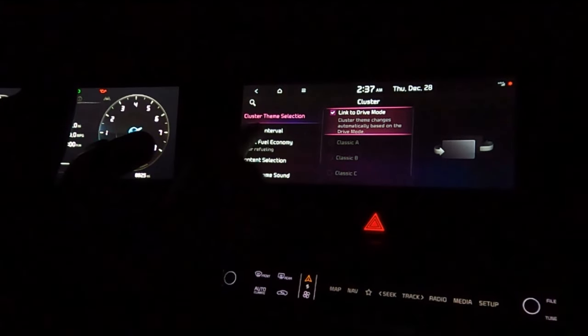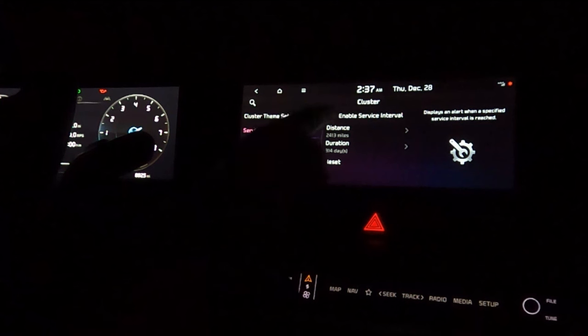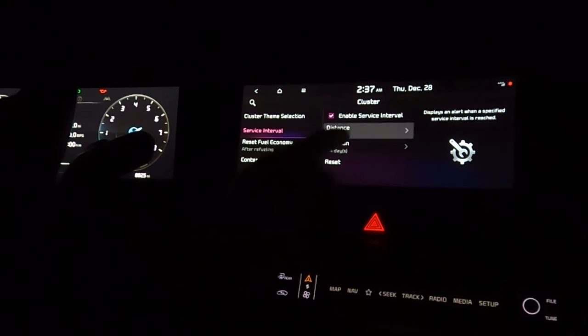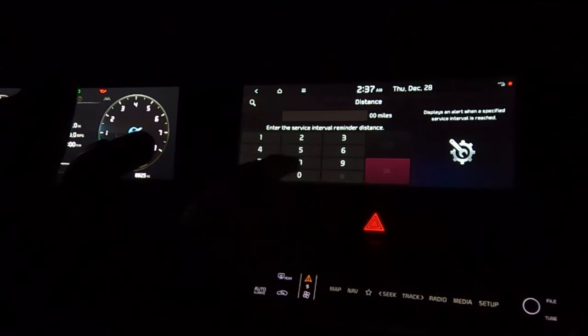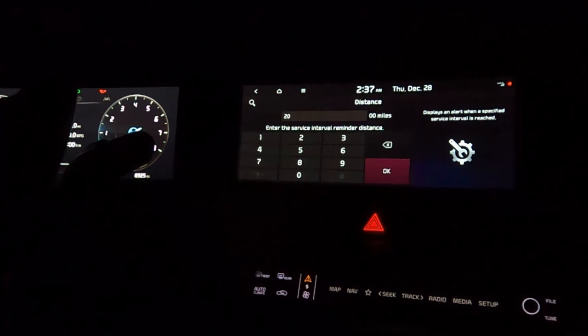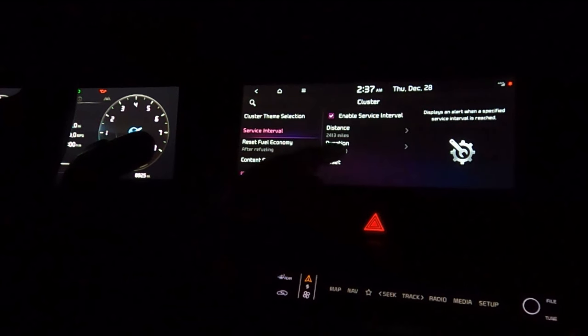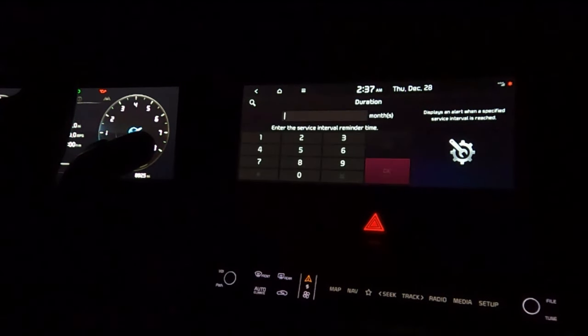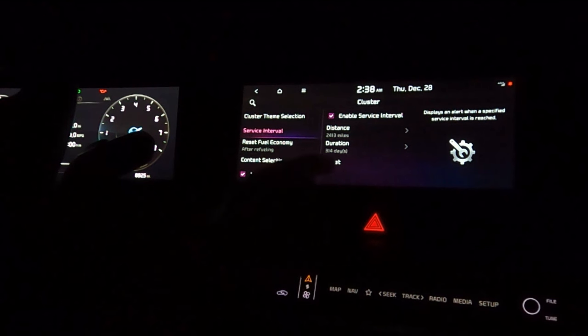Next we have service interval. And you can enable the service interval, and you can change the distance in hundreds of miles, so 100 miles or 200, 300, 800 miles or 2,000 miles. So you can do that. You can also change the duration. Let's say you want to remind yourself to get it serviced in 5 months. You would enter that 5 months. And then you can reset the values here.